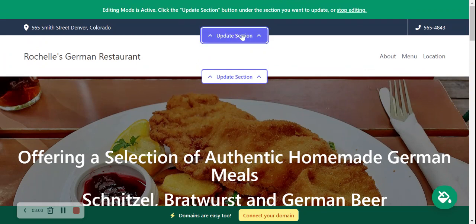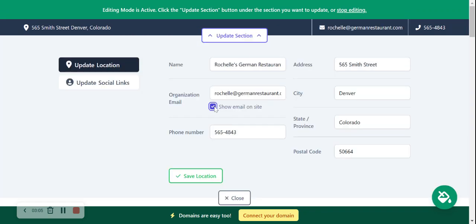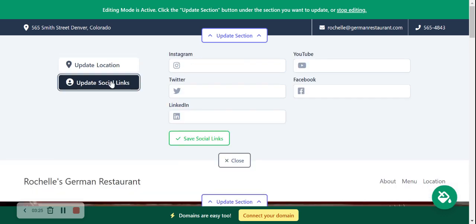So I'm going to head to update section at the top. I'm now going to click on show email on site. So my email address is displayed here next to my phone number that is click to call, by the way, so customers can easily get in touch with you. My address is clickable as well. So when my customers click on it, it will directly take them to Google Maps to get directions to my physical location. Let's click on save and head to update social links.